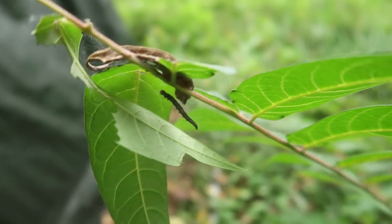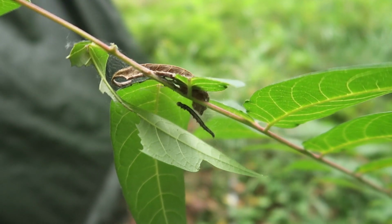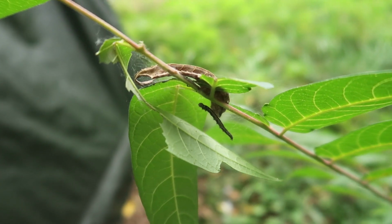It's a real big one. I'll get my pair of scissors and cut them up, because I hate how they just ruin these small saplings. It's fine for the big trees, but for anything too small, it'll just murder them.